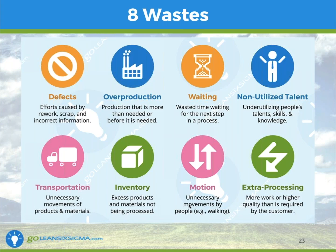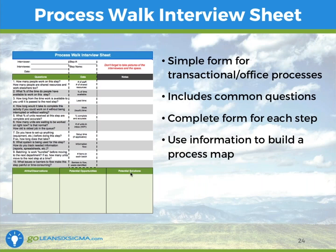During the orientation, we also will review what we call the process walk interview sheets. I give these out to everybody that's participating in the walk, and I give them out in advance. I want absolute transparency for everyone about what we're going to be doing. It's not a secret. Remember, it's not a gotcha moment. It's not to catch people doing something wrong. It is really to understand the process. So you'll notice, this is a form.